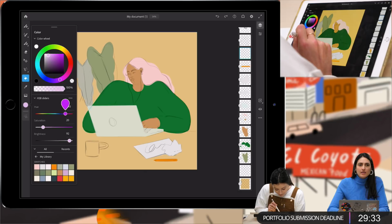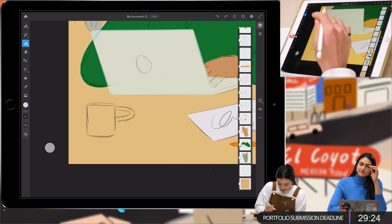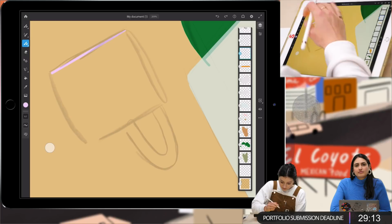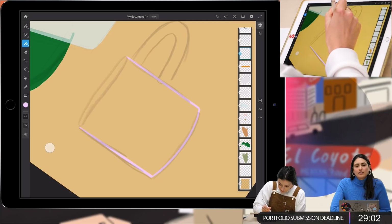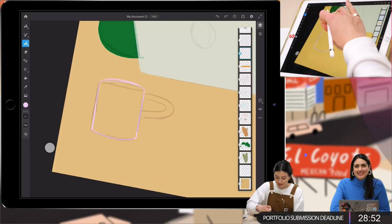Pablo says dark pink. Oh, departing from the trend. I think I'm going to go, I really like the idea of, someone said purple? Maybe a light purple would be cool. What's in the mug? Coffee. Yes, coffee, for sure. Lots and lots of coffee.